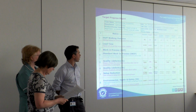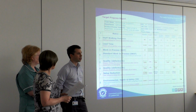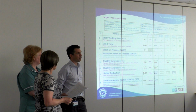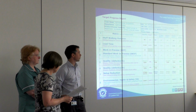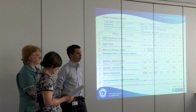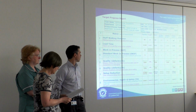The quality defects have reduced, and that's in part due to things like moving the cupboards so nurses aren't interrupted. We've also implemented other standard things like Kanban cards for restocking, and those are in use at the moment, and I've had positive comments about those. So clinicians aren't having to interrupt nursing staff whilst they're doing their first nurse review, delaying the pathway of the patient through to the clinic.